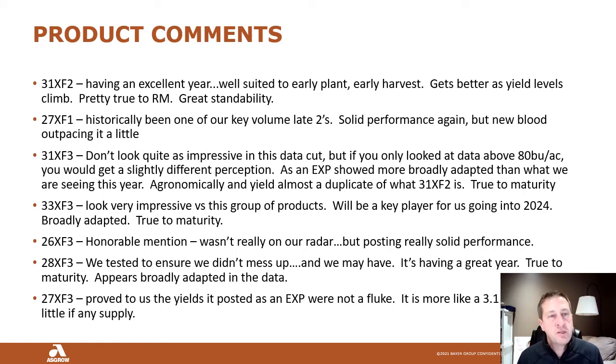33 XF3s, they're having a very impressive year. They look great in this data cut. They're pretty true to maturity. They're broadly adapted. I'm just going to encourage you to utilize the volume of that you can get as best you can, and get yourself properly positioned for some substantial growth in that volume product for 2024.